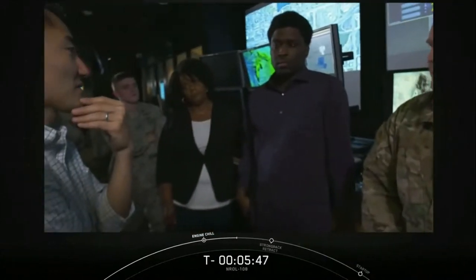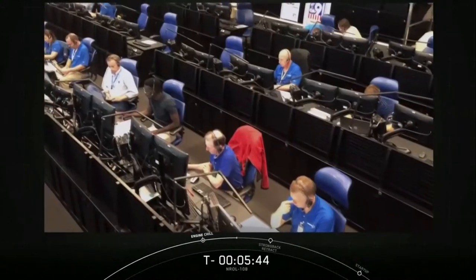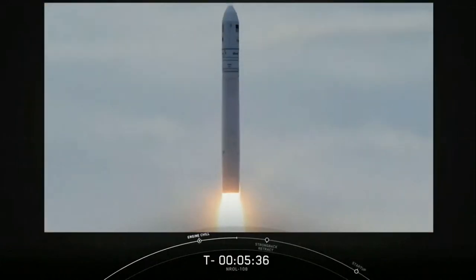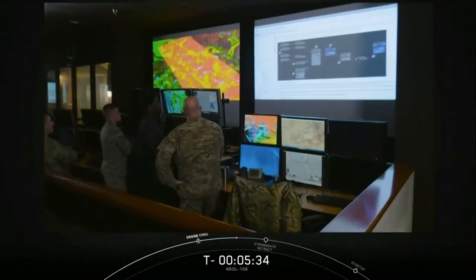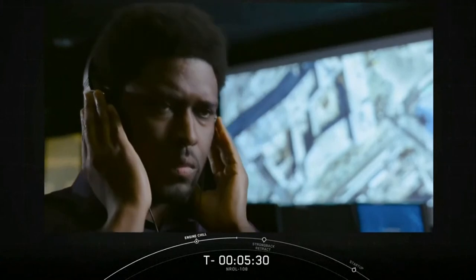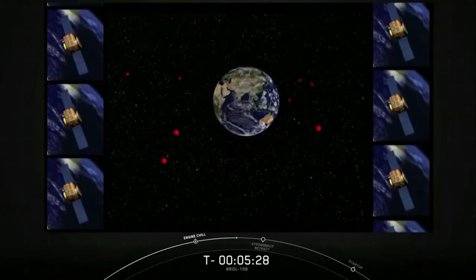At the heart of it, our people. People who take satellites from idea to orbit, focusing talent and resources, developing, building, launching, operating sophisticated NRO systems that help us maintain global vigilance 24/7, 365.